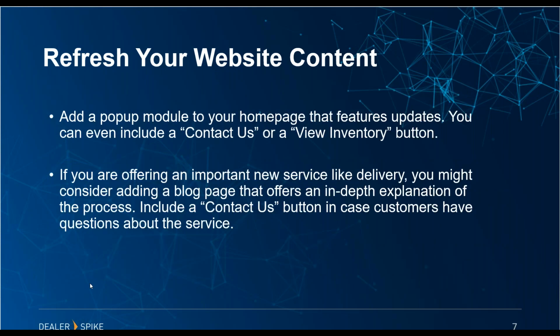And to continue the topic of shipping, make time to write about it, especially if you're offering an important new service like delivery. You might consider adding a blog page or post that offers an in-depth explanation of the process. Include a way for visitors to contact you and ensure that your shipping policies are clearly addressed. I also recommend constructing a pop-up module and adding it to your homepage that features store or inventory updates. You can even include a lead form, like a contact us lead form, or drive users to inventory listings through a call to action button. Get your visitors exactly where you want them to go.